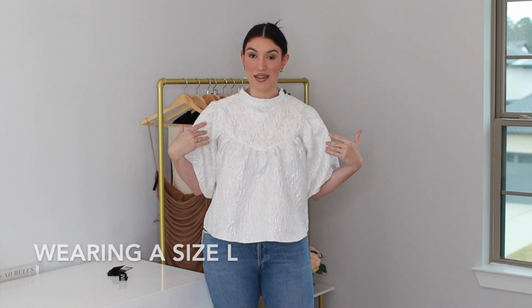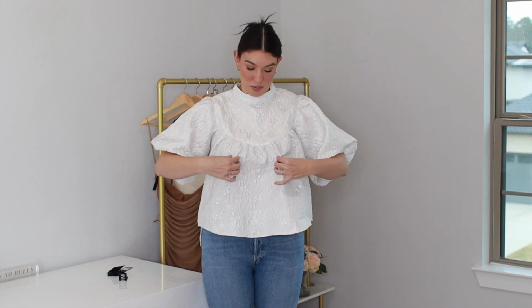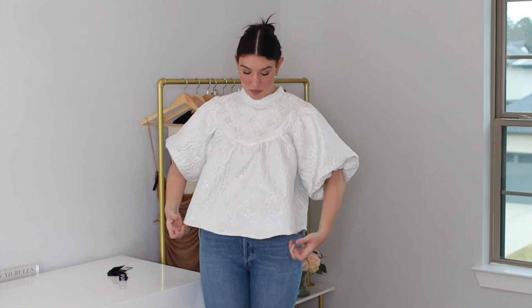So I'm wearing the large in this, and it fits really true to size. Honestly, there's a ton of forgiving room in here because it's not fitted all around. There's plenty of room in the bust, plenty of room right here. This is a great eating shirt. You're going to a luncheon or some kind of event where the food's going to be great and you don't want to worry about sucking it in. This is very forgiving. I love the puffer sleeves.